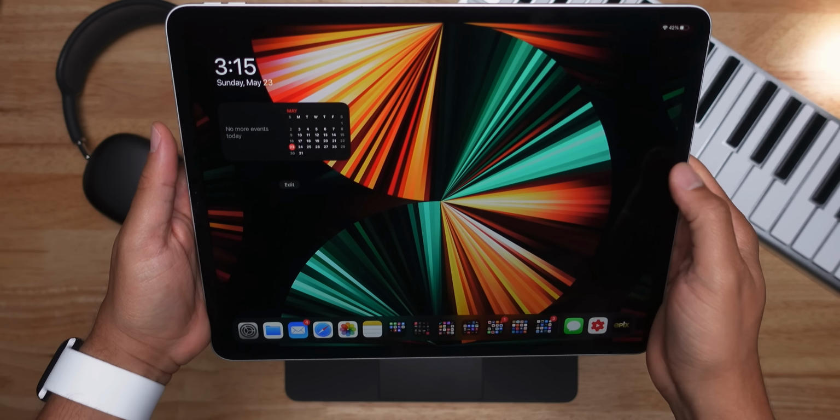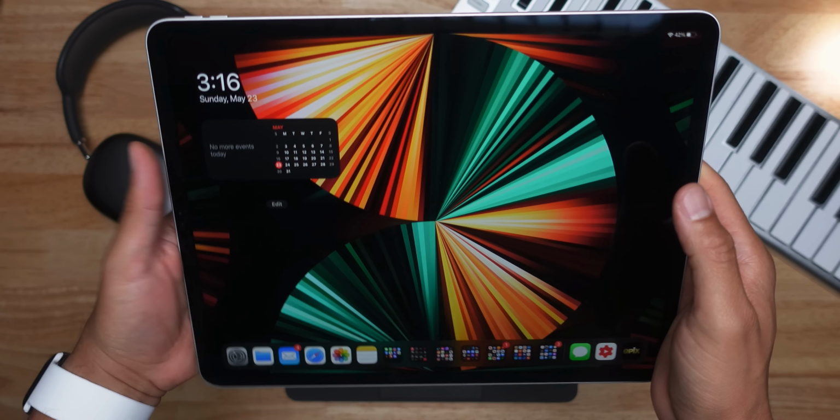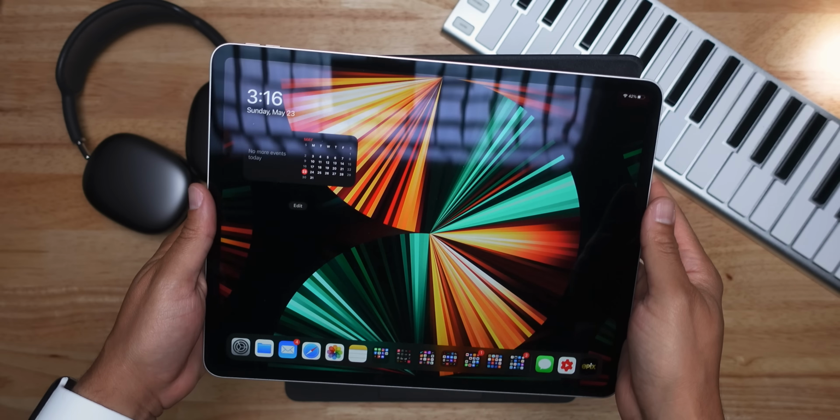So yes, I have had this M1 iPad Pro 2021 version for the last few days. And for those of you who are still debating if you want to make a purchase in the M1 iPad Pro or not, what is your boy thinking, right?